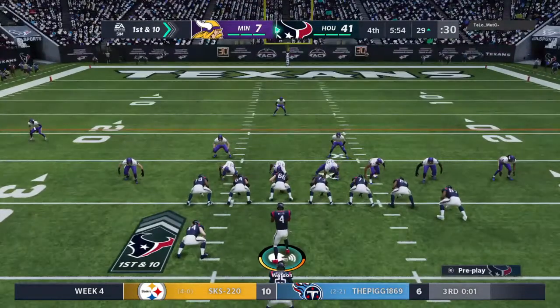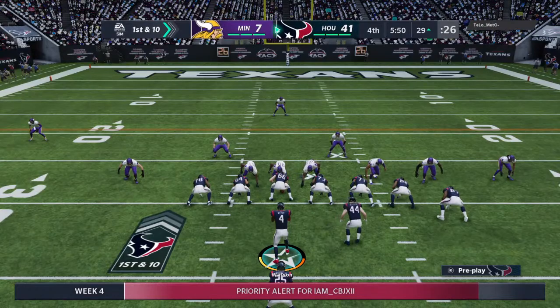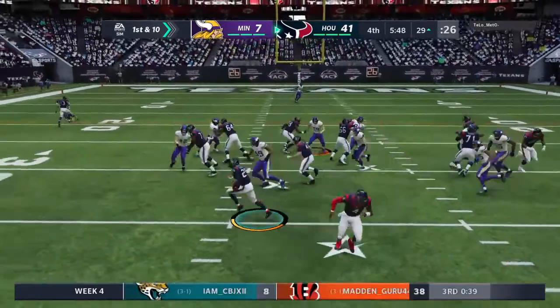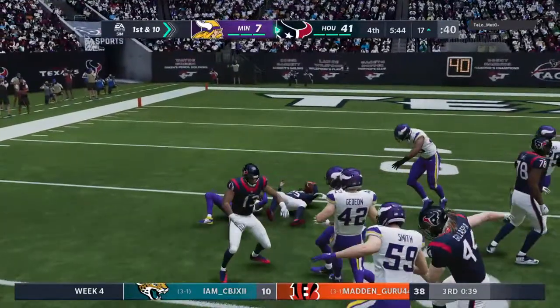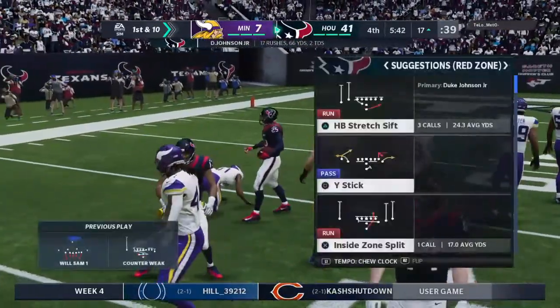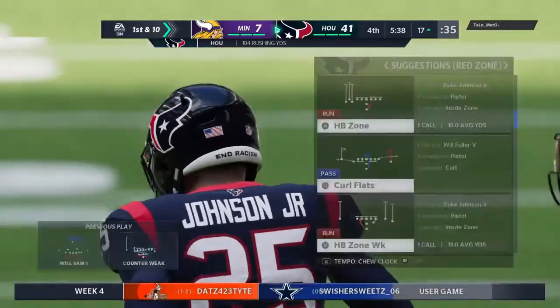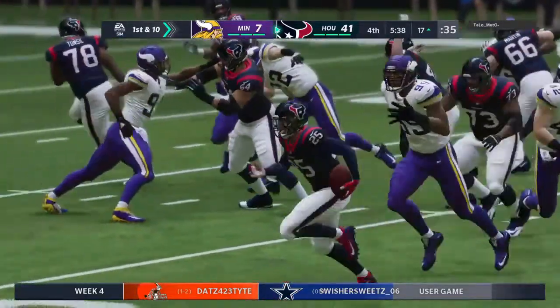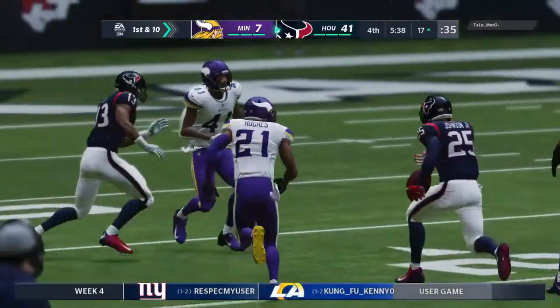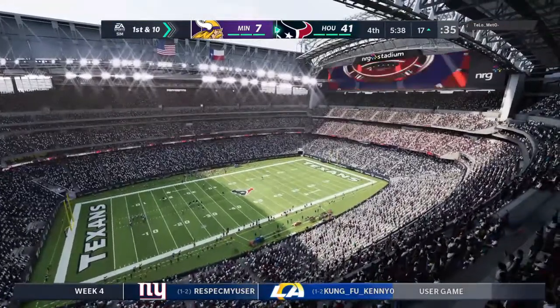Watch the whip. Johnson on the counter. And inside the 20 before he's brought down. Back-to-back nice plays. 12 yards that time and a first down. Now this is an example of breaking down a defense because on a lot of these runs, he's getting past the point of attack. And guess what he's doing? Forcing the secondary guys to have to make a lot of tackles.